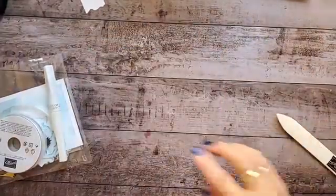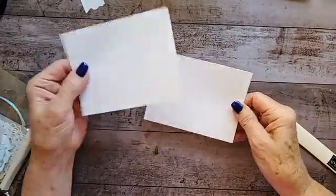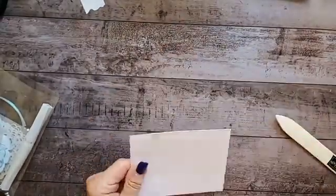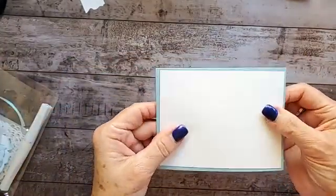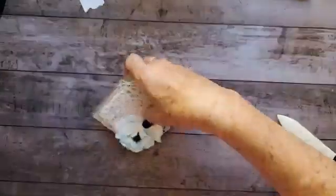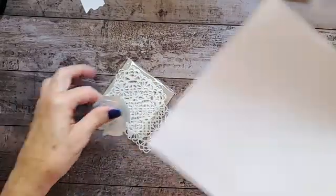Okay, then I have 2 pieces of Whisper White, one for the inside and one for the outside, and they are both 5 1/4 by 4, okay? This is going to be for the outside, and it is going to be the first layer on our card base. But first, we're going to show you what's going on here with the flower. Let me get my scrap paper again, because I'll show you how this is all done.